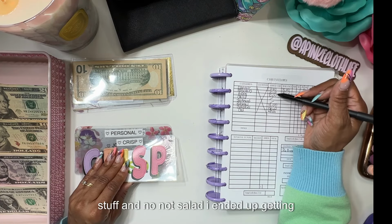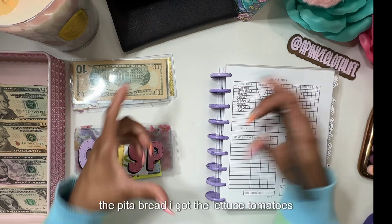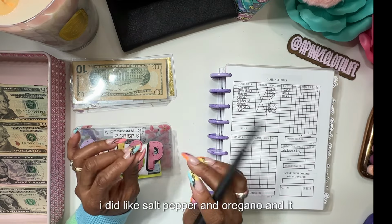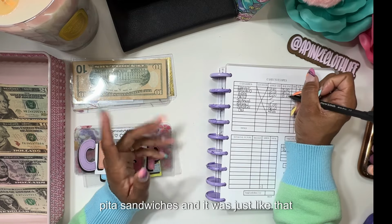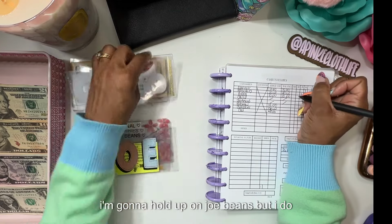All right, so crisp, I'm not going to add anything because last time I did get some salad stuff, and no, not salad. I ended up getting some pita bread. I got the lettuce, tomatoes, and onions, mustard, and I did salt, pepper, and oregano. It was just like when I went to the farmer's garden here, and they make pita sandwiches, and it was just like that. So I was going to hold up on crisp, and then I'm going to hold up on Joe Beans.